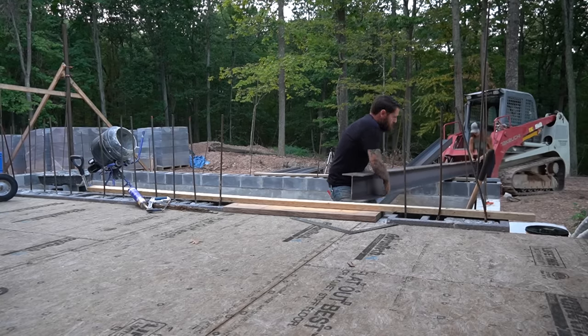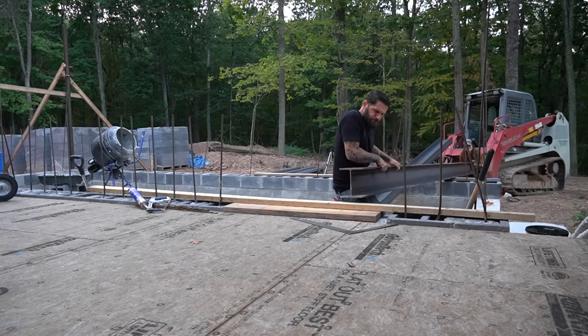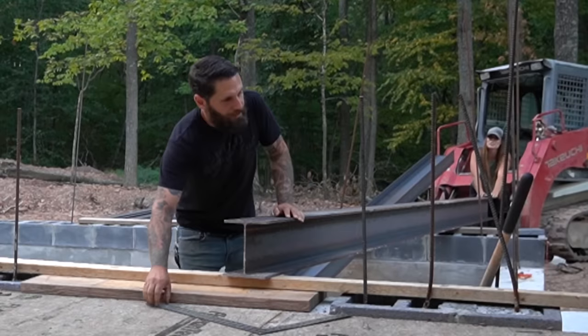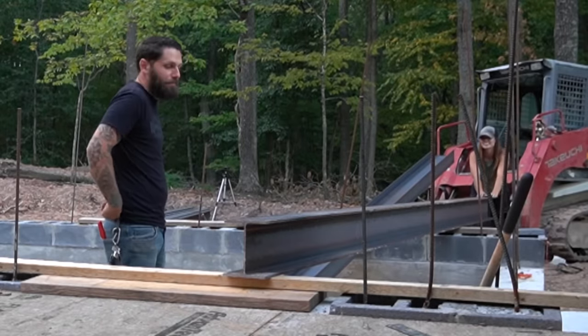Okay. 1, 2, 3, go. Okay. Got the big one up there. Good. I didn't engage the glutes. Oh, you didn't engage the glutes, huh? Yeah. Oh, glutes engaged. Let's push.